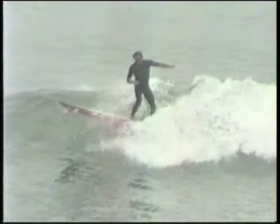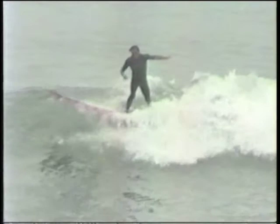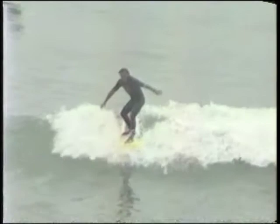Now, most surfers would find this to be a rather precarious position, but not Dale Dobson. He stays on the nose, brings it all the way around, and drops back in, still hanging five. Mr. Dale Dobson, a true longboard master.